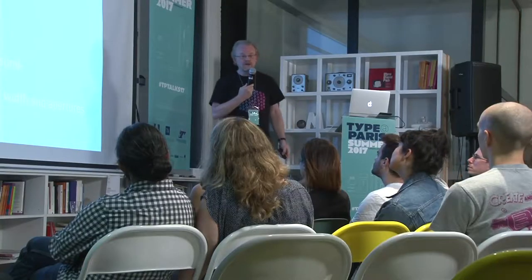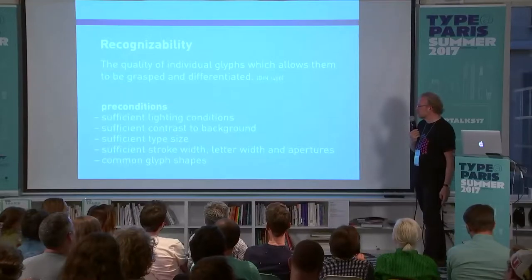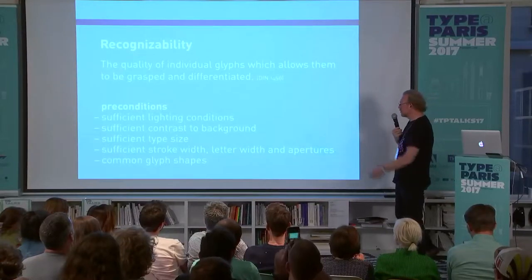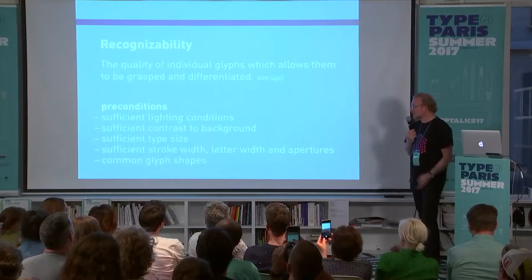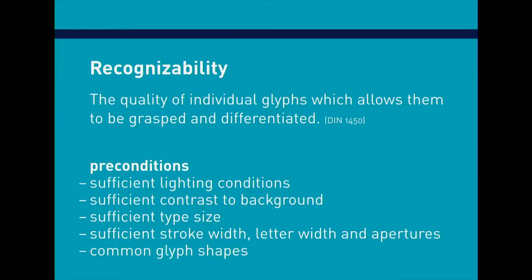Some of you laugh, but there are many graphic designers who do black type on a red background. You can take any type you want, but it's not very legible. So it is not always the typeface, it's always the second conditions. You need sufficient contrast to the background. You need a sufficient size, of course. Type may not be too small. It cannot be too thin. It cannot be too narrow.